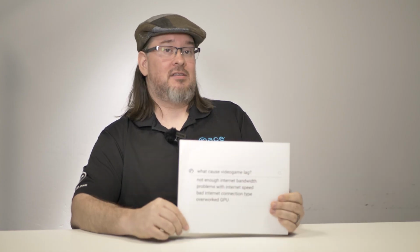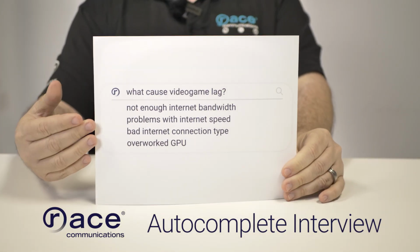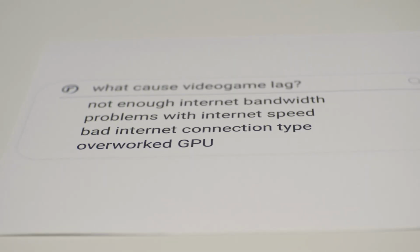This is the Race autocomplete interview about what causes video game lag. I'm going to take these a little bit out of order. I'm going to go to the bottom first, an overworked GPU.